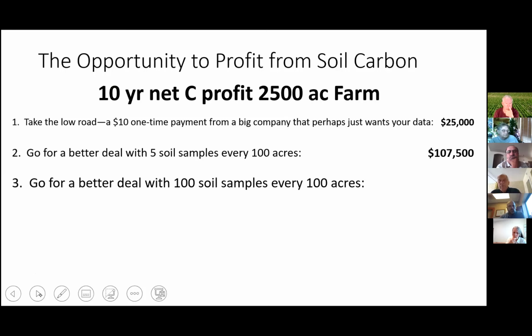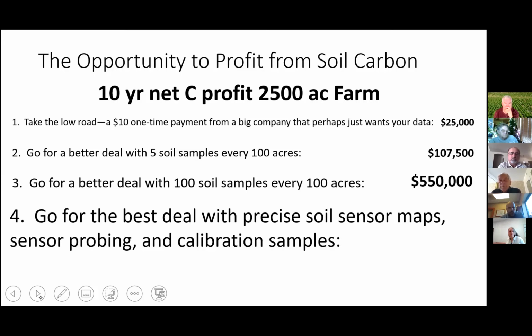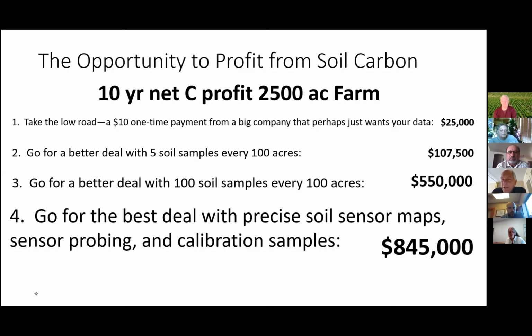And if you go crazy with 100 soil samples on 100 acres with all that cost, it's over $500,000. And if you go for the best deal with precise soil sensor maps, sensor probing, calibration samples, $845,000. So this is why sampling matters and why sensing and sampling is an even better approach.